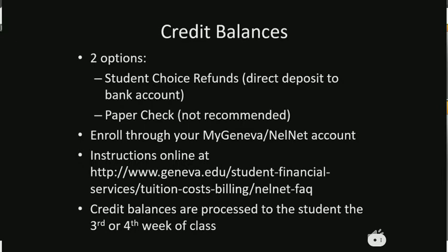It's really important to note, and we'll talk about this again, that if you're expecting a credit balance refund from a loan, you should not plan to use that credit balance to buy textbooks, because your loan will not disperse to your account or come into the college until after classes start. So you need to save money now for your books so that you can pay for them and have them available in advance for the start of classes, and not wait for your credit balance refund after classes start.